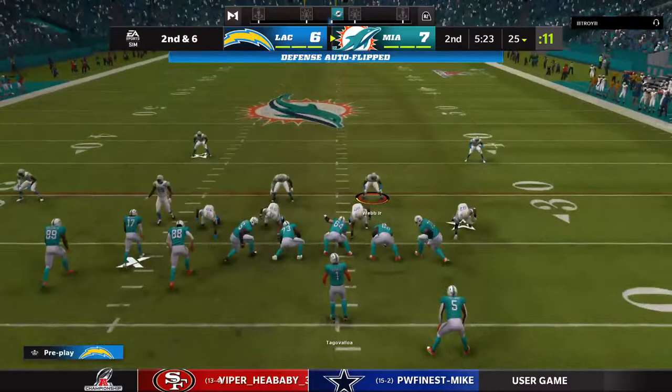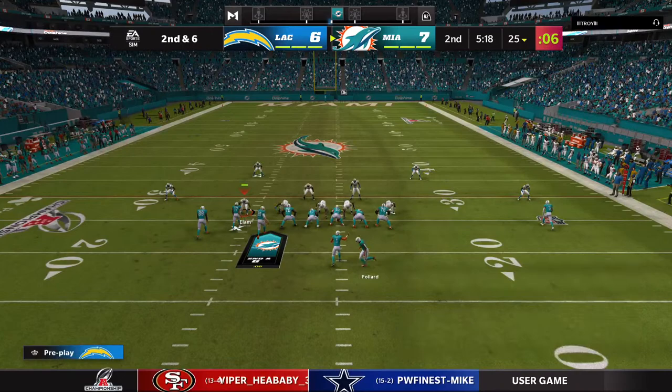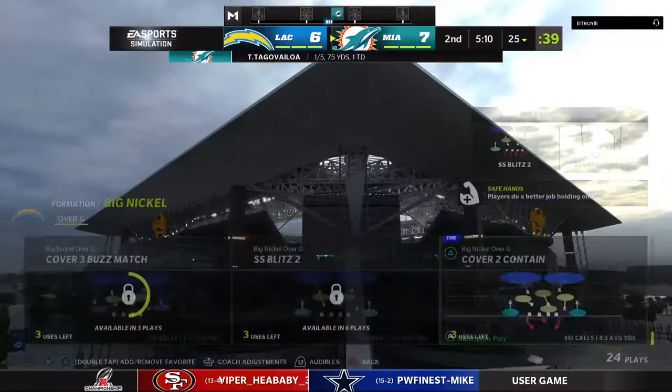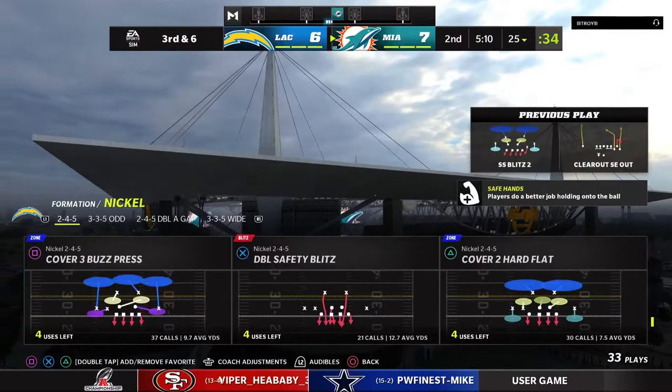Following the pickup of 4, here's 2nd and 6. Here's Tagovailoa to throw. And that's off the mark, incomplete. Well, to me, there is no question about the intent there, and I think he was a little fortunate that the penalty flag didn't come out for grounding. But he'll get away with it and get another shot on third down.